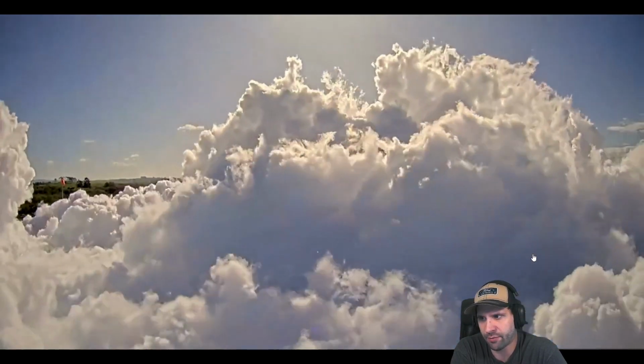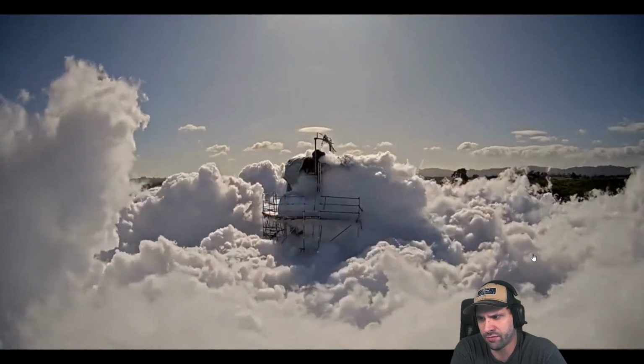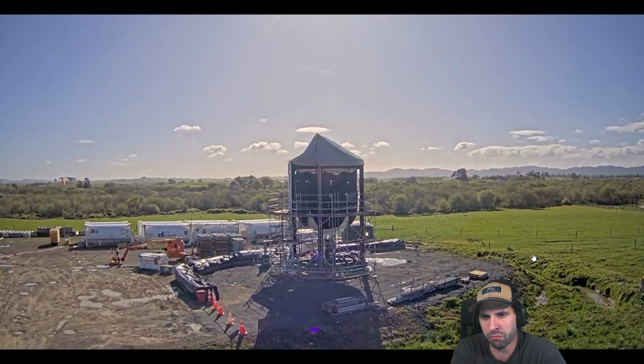So these new carbon fiber SRB rockets won't have any O-rings, right? What? No, absolutely. No, of course they will. What are you, nuts?